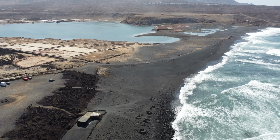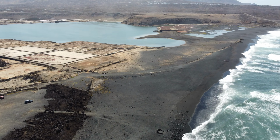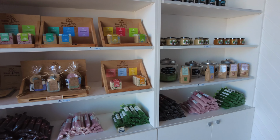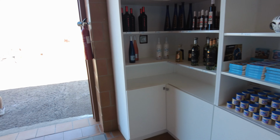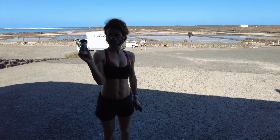Right next door to the crashing waves are the Salinas de Janubio, and since you're right there in the southern part of the island, you might as well visit them. La Bodega de Sal is the first point of sale where you can actually acquire all the products directly made in the salt flats. Everything is 100% natural without preservatives or additives, and everything is periodically examined through a series of quality controls. I bought salt.